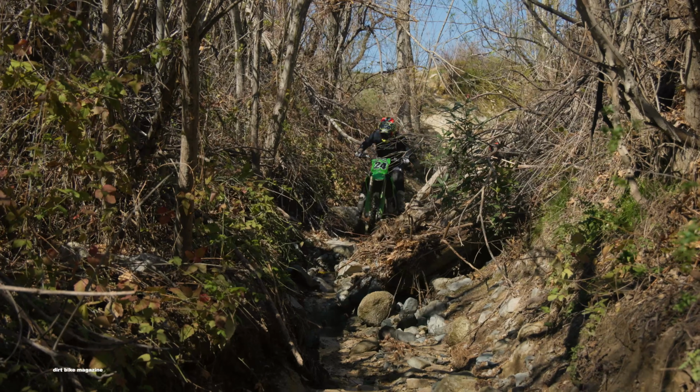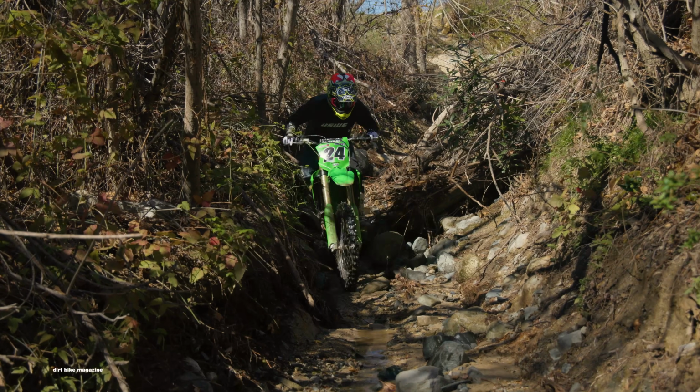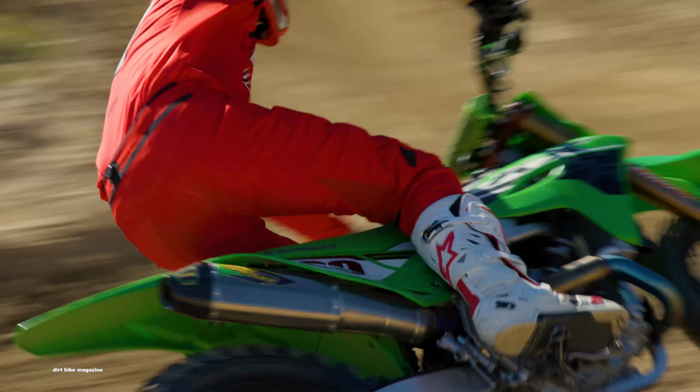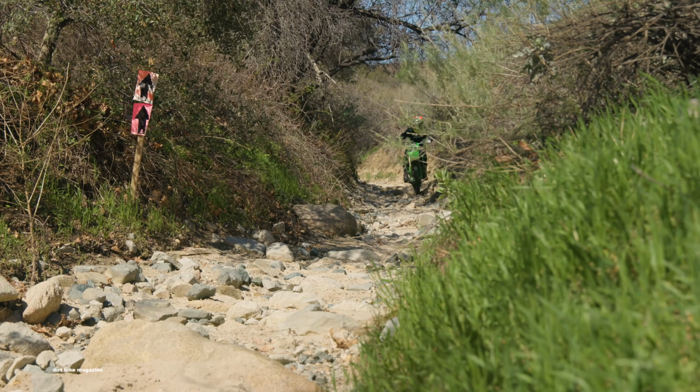Kawasaki, we need some handguards. We need some handguards from Kawasaki stock for the X. Yeah, for the motocross models we don't need them, because a lot of the motocross guys don't like the handguards anyways. But so, wrapping this all up, Kawasaki offers 3 different KX450 models.